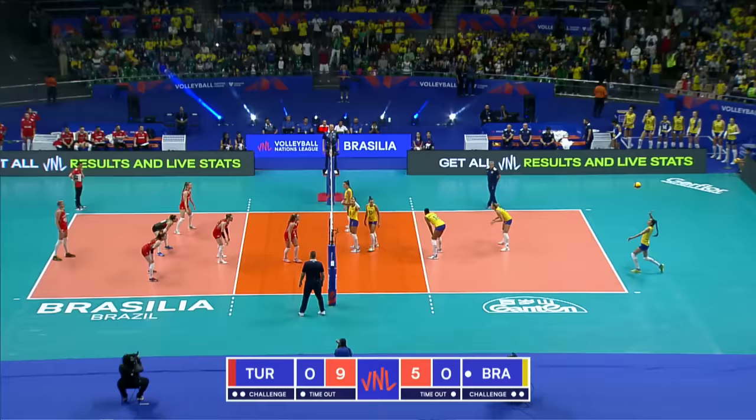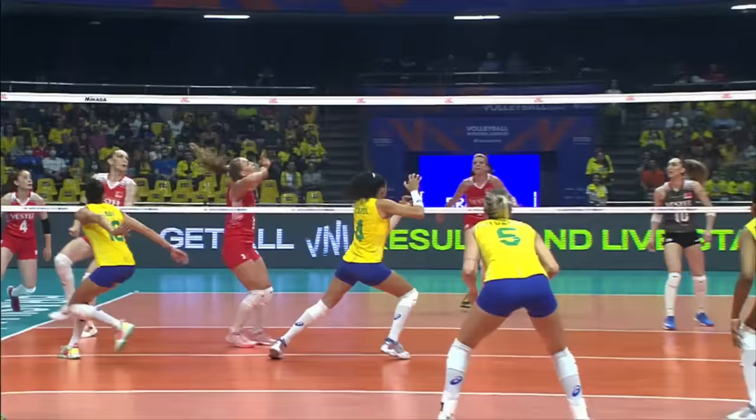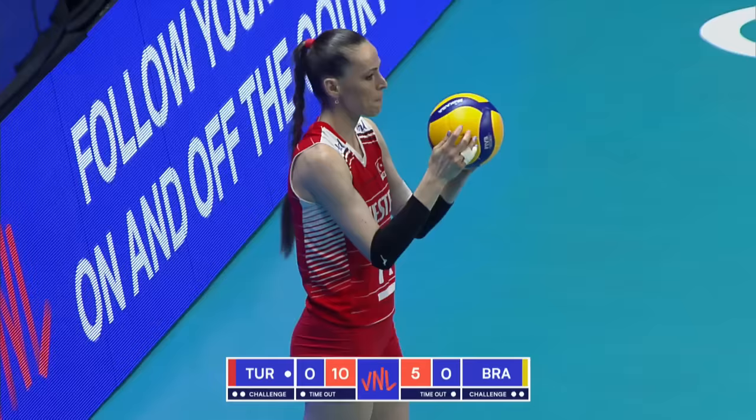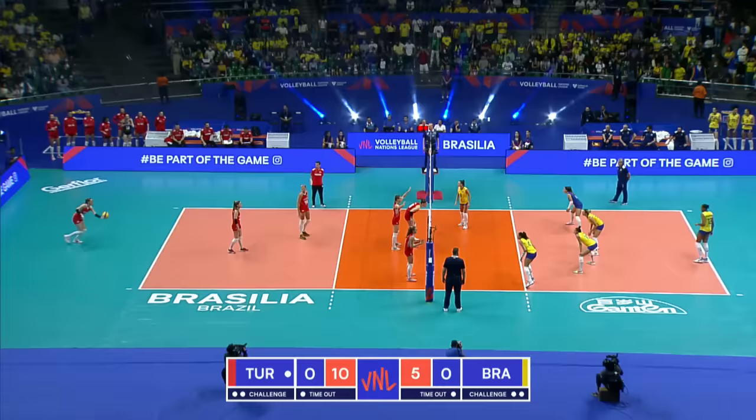Diana with that serve. And the little feather over the top of the block there from Melia. Turkey are mixing it up. Left, right and centre. 10-5. 5-point advantage here in the opening set. Very early in the match, in the pool, in the competition, really. New format to VNL 2022.